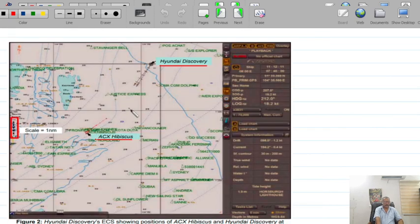Now this is the ECDIS screenshot from Hyundai Discovery showing the positions of ACS Hibiscus and Hyundai Discovery at 0744. Mind you, the collision took place at 0756 hours. So at this point in time, ACS Hibiscus was going nice and easy. Probably if she had spotted her on radar, I can understand that because of the heavy rainstorm, visibility was reduced and there was too much clutter on the radar's PPI.